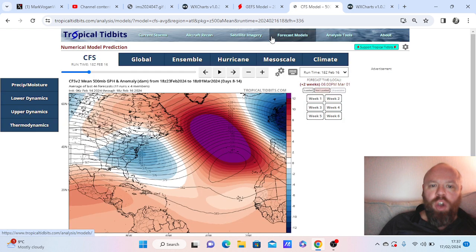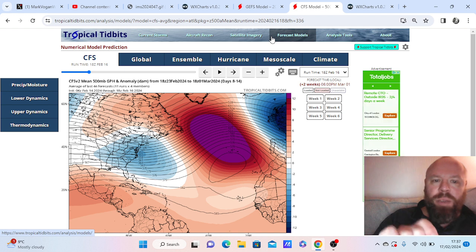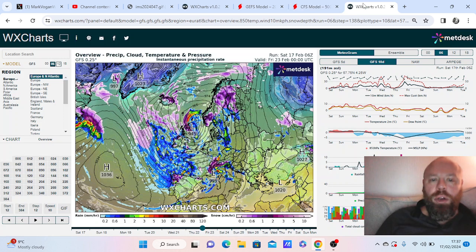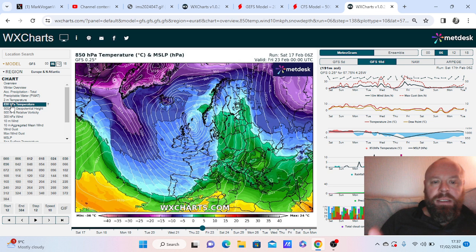Remember, this is the CFSV2, 500 millibar for the period between the 23rd and the 1st of March. So if you look at this here, there's the ridge of high pressure extending from the Azores up towards Greenland. There's the deep trough dropping south over the UK and Ireland. If you look at the same view here, very similar at the surface, but we've got a fairly deep centre of low pressure, and exclusively to the east of the UK means that we have an open door to something colder. If we look at the 850s, you can see here that it has some colder air, nothing major, that may bring more wintry precipitation. I think it's over high ground as opposed to low levels, etc. But anyway, we'll leave it at that.